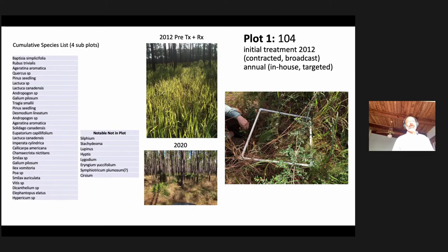In the photographs, the one on the top is both pre-herbicide treatment and well before a prescribed fire, and was basically a monoculture of cogongrass. And then 8 years later, in 2020, it looks really quite nice. It's a lot of bunch grasses and warm-season grasses and wonderful flowering plants.